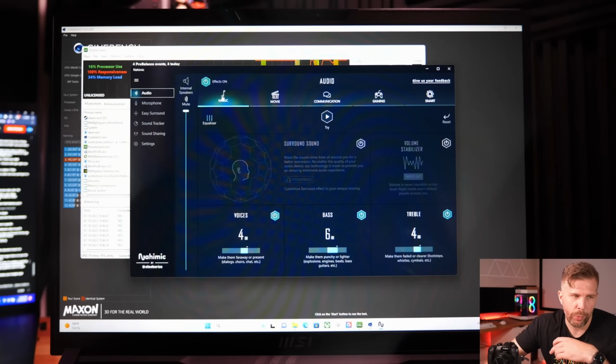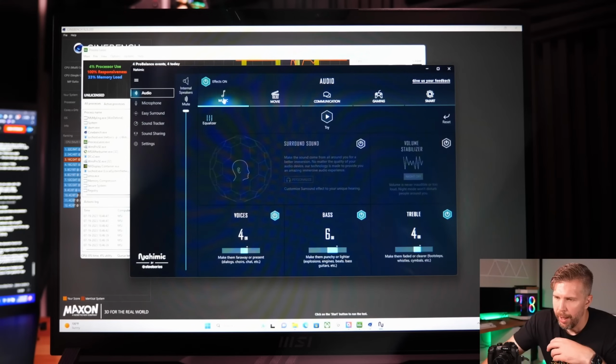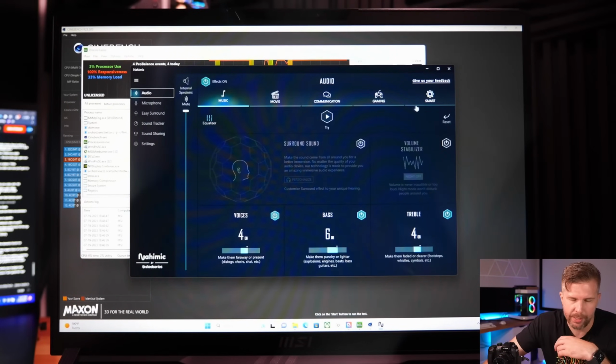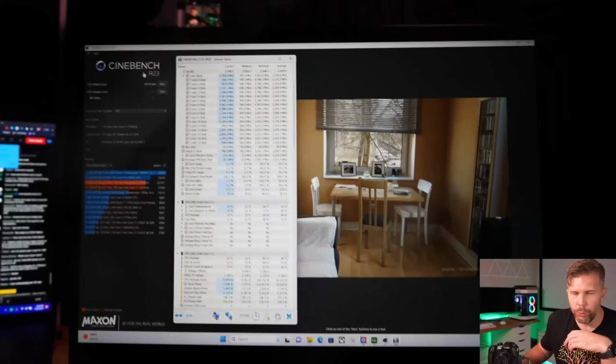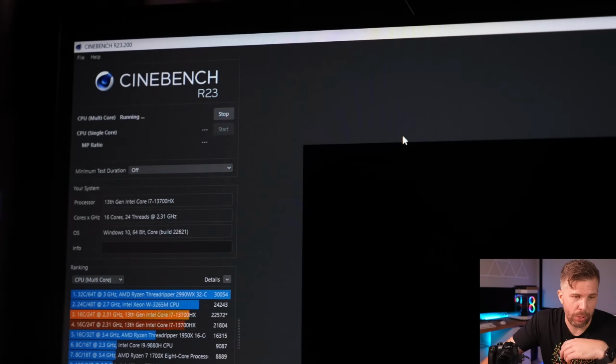Nahimic is the software for controlling the audio on this laptop, which we did not really test when we were doing our speaker test. But it was on music mode with audio effects on, with bass boost and treble on. So that was on a good testing mode, at least. Probably the optimal music testing mode. We got 22,000. That's higher than we thought. That's scoring really high for this CPU, if I recall.